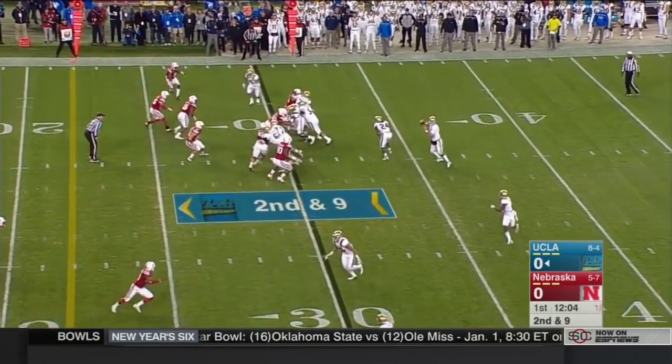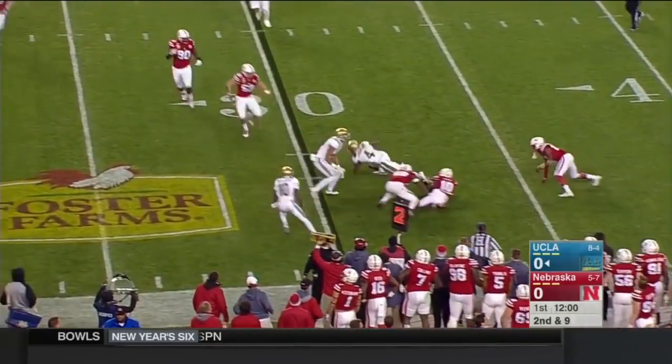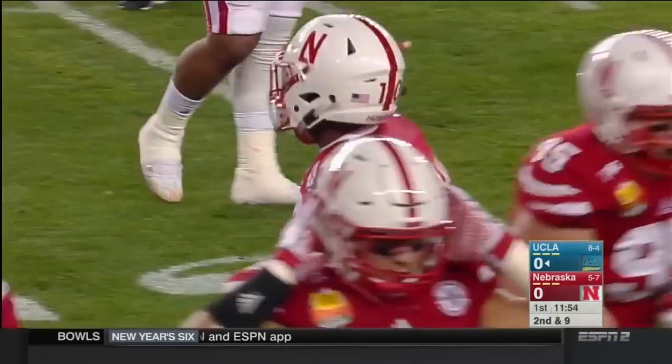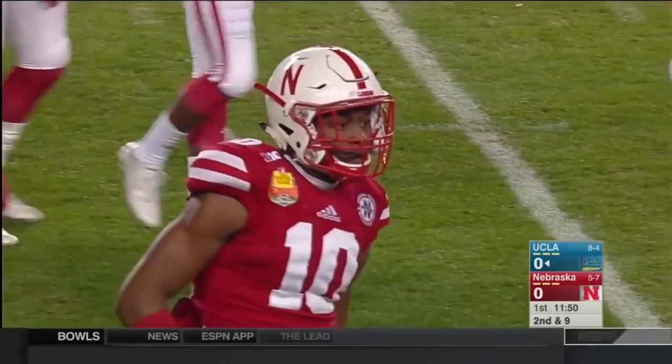Rosen in the shotgun on 2nd and 8. Sets, Rosen out in a flat pass caught by Andrews. Needs a block on the edge. Gets one. Andrews gets right back to the line of scrimmage. Good job of the Huskers. Josh Kalu knocked him down. It'll be 3rd down and 8 coming up. Nice tackle by Kalu. If he gets away from that one, might have a chance to get up the field.